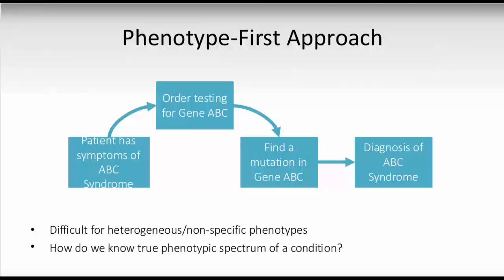However, this phenotype approach is very difficult for phenotypes or disorders that have wide genetic heterogeneity, meaning many genes could cause that phenotype, or for disorders where there's not specific features to guide testing. Another challenge with this approach is how do we really know the true spectrum of a condition if we're only ordering the test in patients who have all of the symptoms of the disease?